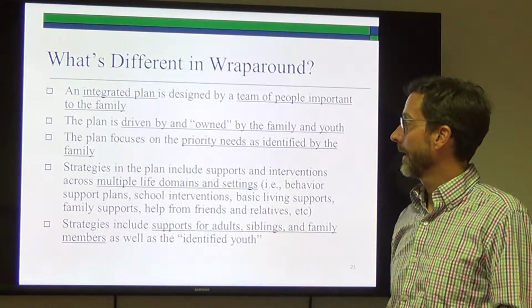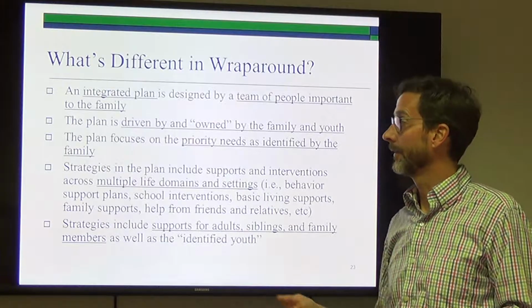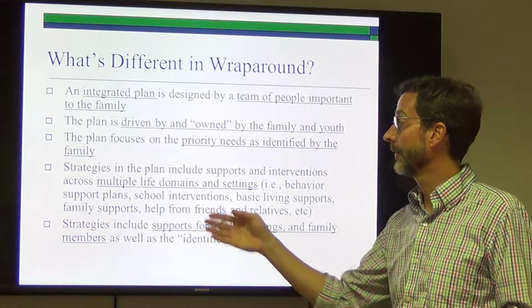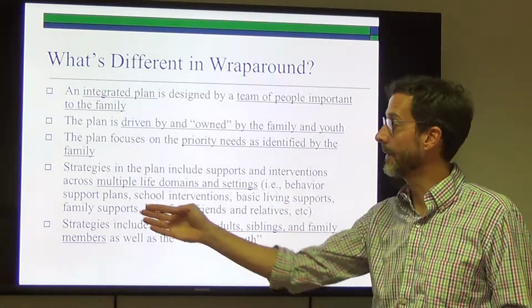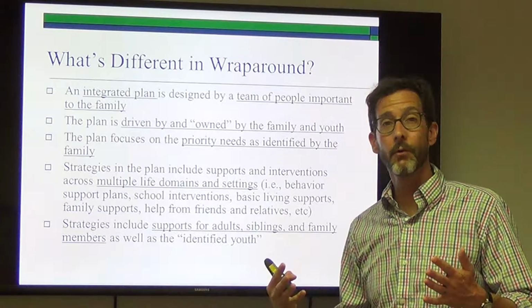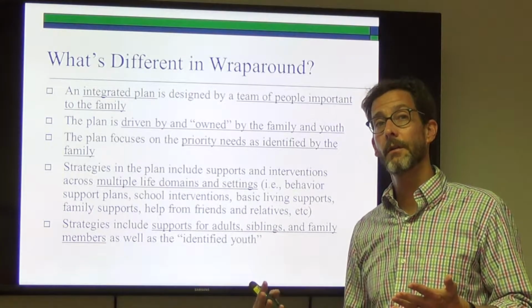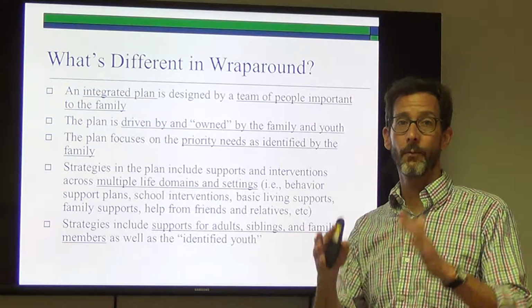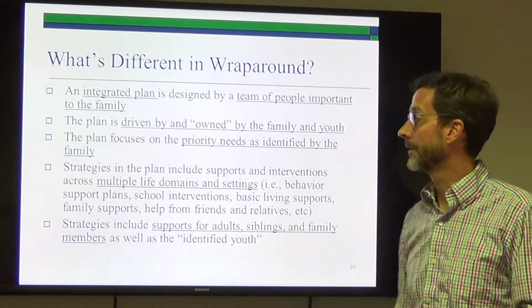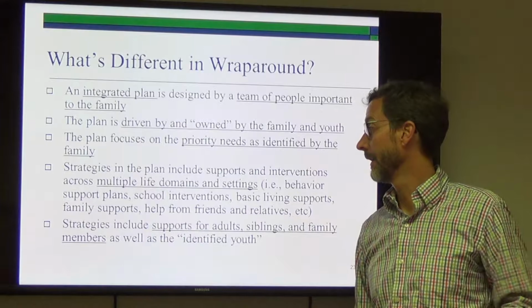The strategies in the plan include supports and interventions across multiple life domains and settings. So we're going to be looking at potentially behavior support plans, school interventions, basic living supports, family supports, help from friends and relatives, employment at that bike shop, volunteering at the church. We're going to pull all of that into one plan. We're not going to have multiple siloed plans. And finally, the strategies in the plan are going to include supports for parents, siblings, and other family members.